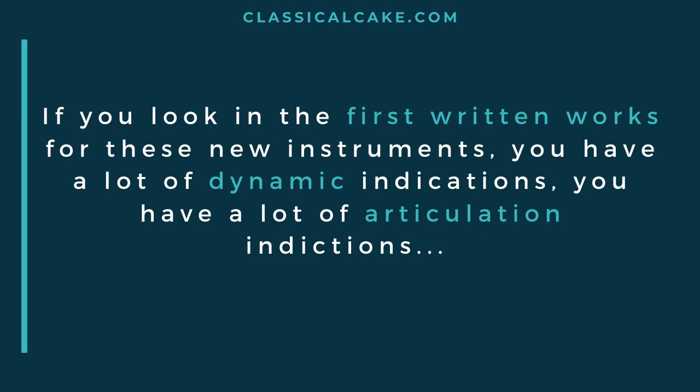And so, if you look in the first written works for these new instruments, you have a lot of dynamic indications, you have a lot of articulation indications which you don't have in Bach, for example. As far as the articulation goes, I found in my exploration with playing the fortepiano that it's even clearer or easier to make clear an articulation than on the modern piano.